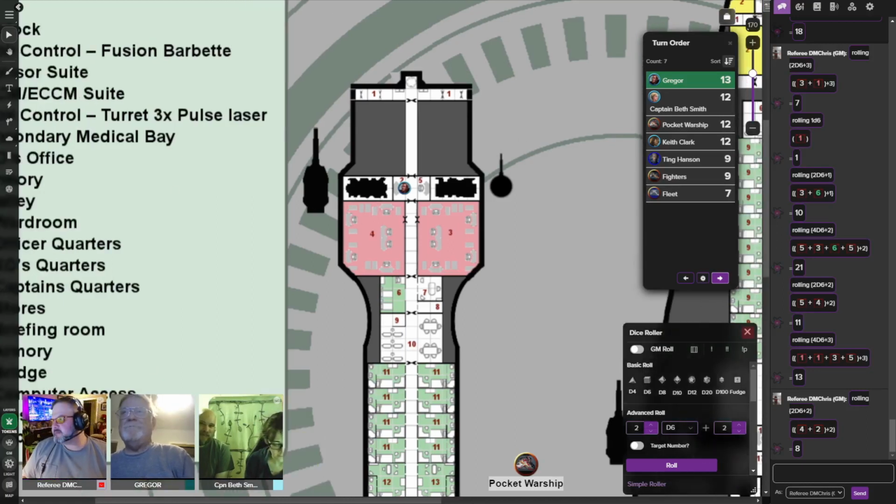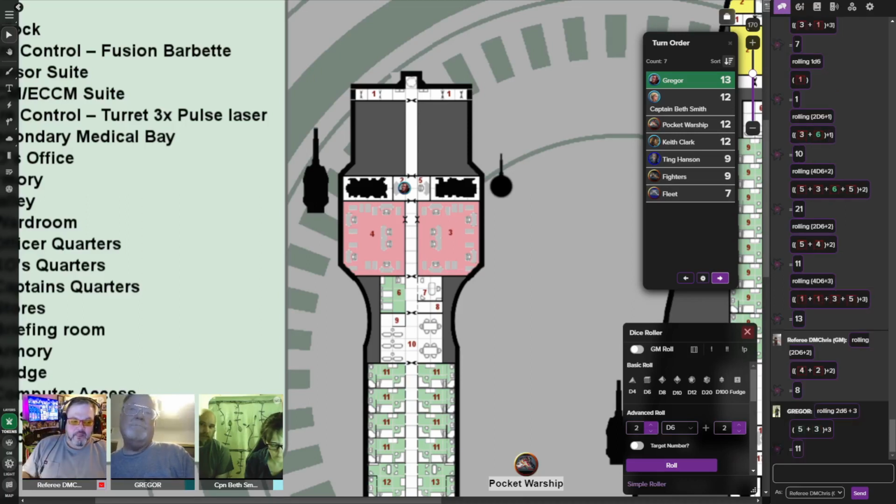Gregor, what would you like to do? I'm gonna fire at the missiles. Okay, so you're switching over to pulse lasers, or do you want... I'm gonna use my fusion barbette. You can't. Yeah, it has to be beam lasers, pulse lasers, or a point defense gun. Then I walk across the hall, get in the point laser. Yeah, you don't really need to walk across the halls. I mean, the ship's got holographic controls. You can easily just switch over. So yeah, go ahead and make a gunner turret plus dex check. 11. Nice. So you take out another 3 of the missiles out of the 12, leaving 9.